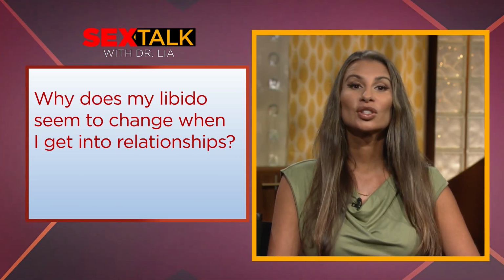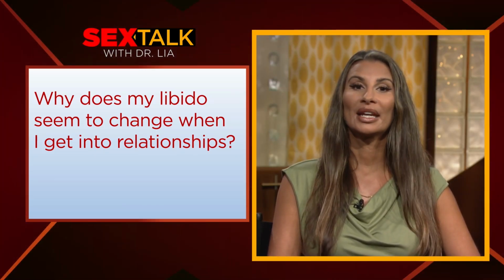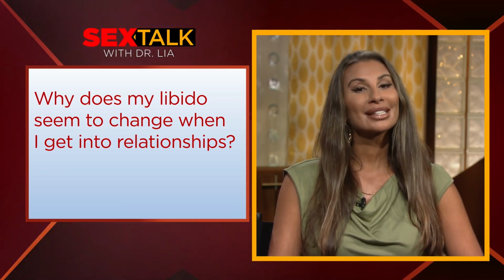It's typical for people to notice a change in their libido when they enter a new relationship. What starts as an intense, passionate connection during the early stages often evolves into a more relaxed and comfortable dynamic. The first few months of any romantic relationship are often referred to as the honeymoon period. This is that time when both partners are usually on their best behavior, trying to impress each other. During this phase, sexual desire tends to be at its highest. It's the excitement of something new and thrilling.